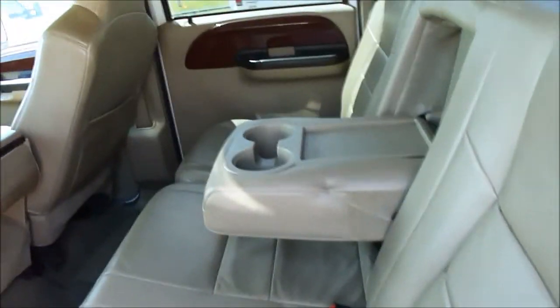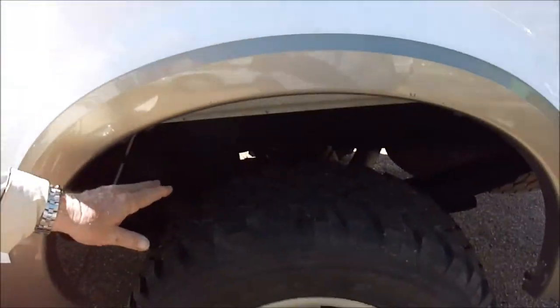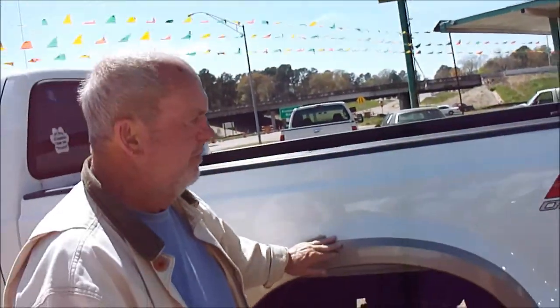This is all original paintwork. It's not had any paint work, fortunately. Doesn't need any. That's all from the factory, folks. You can see right here, it's a Mississippi truck. There's absolutely no rust on it. The spare's under it. This is a beautiful color scheme.